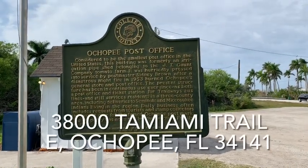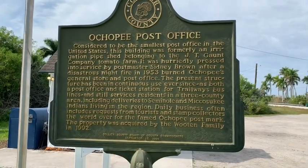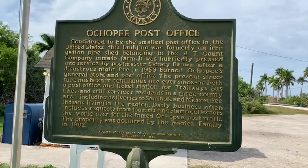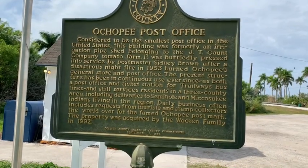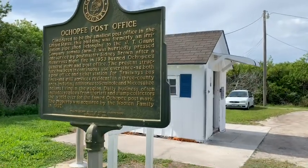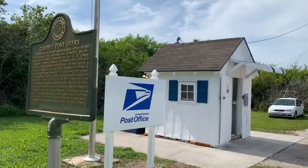Our next stop, we are at the Ochopee Post Office. You can see on this historical marker out here in Collier County, the smallest post office in the United States, originally a shed belonging to a tomato farm. Let's check it out and see just how small this post office is. And there she is in all her glory. Look at that. We'll get a closer look here.